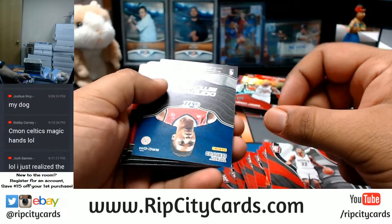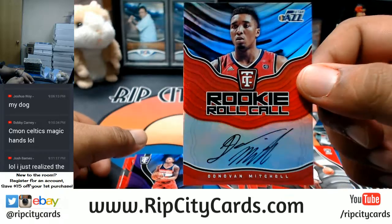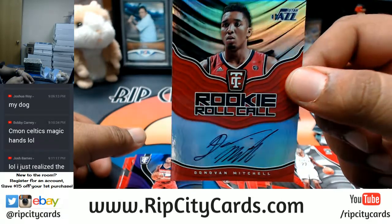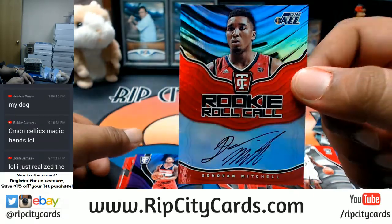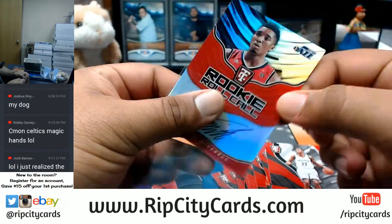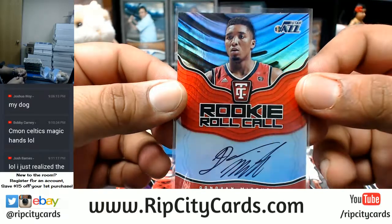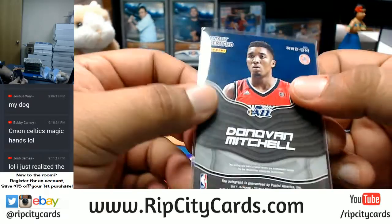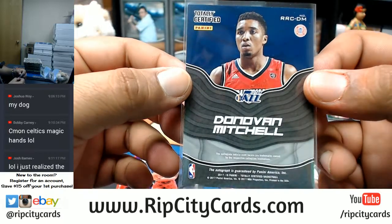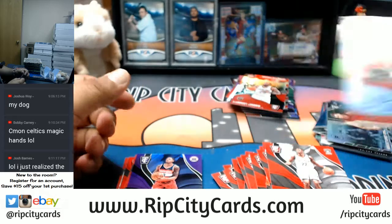What do we have here? Oh, Lord. Oh, man. That's a big time auto right there. Donovan Mitchell for the Jazz. That's a big auto right there. Probably going to be the Rookie of the Year if he keeps balling like he has been. That is nice. Shout outs to whoever got the Jazz.